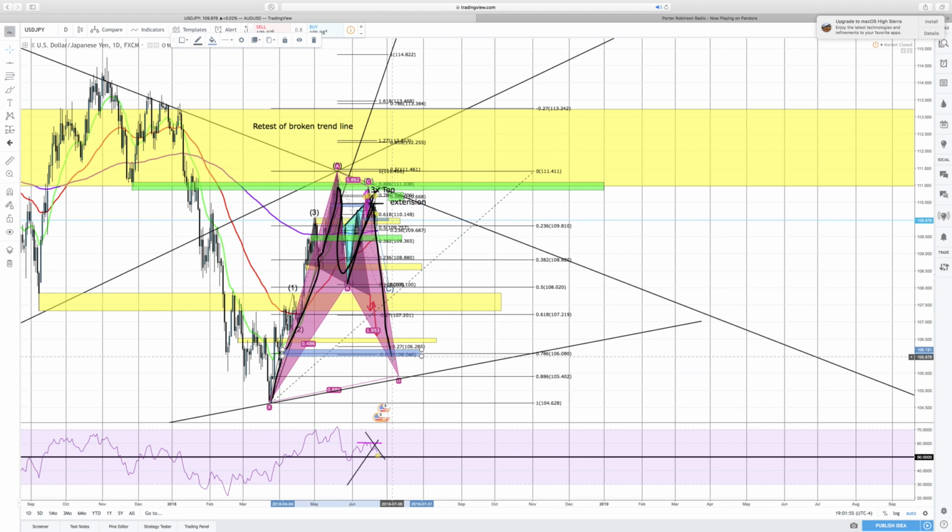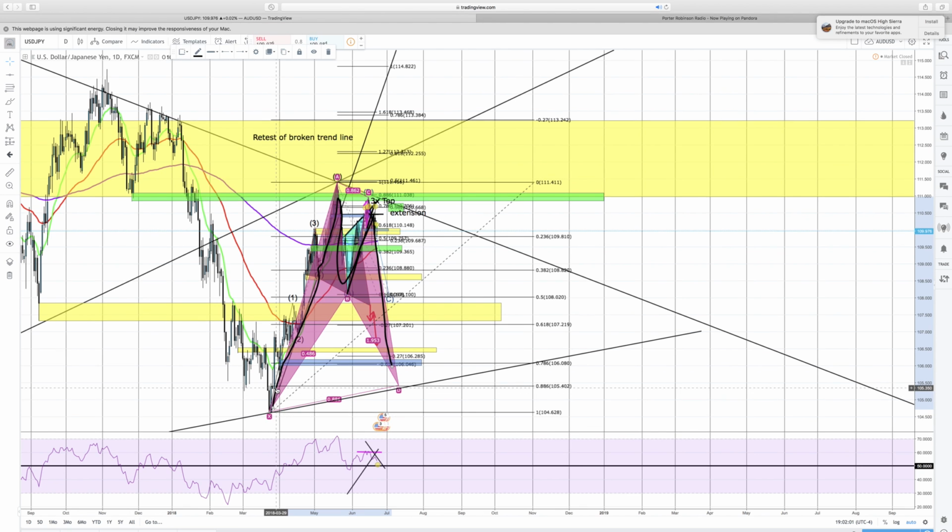I'm trying to get rid of this brush here real quick. Alright, I can't grab it. I'll play with this later.